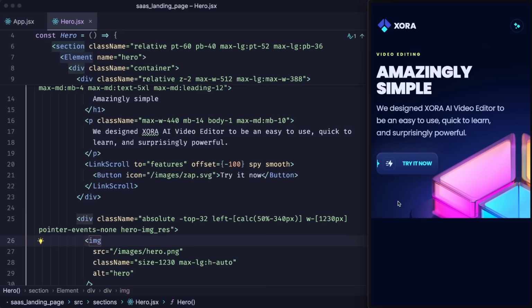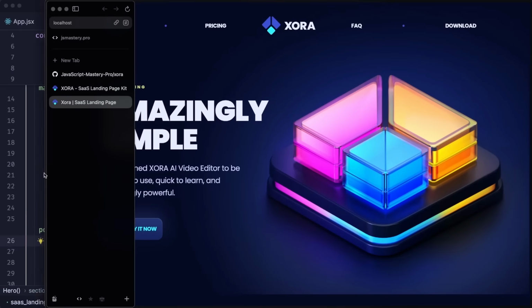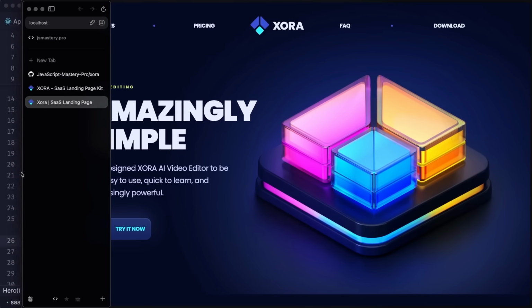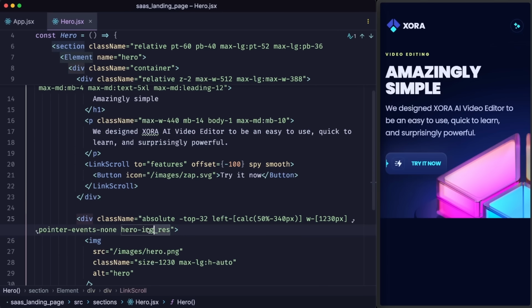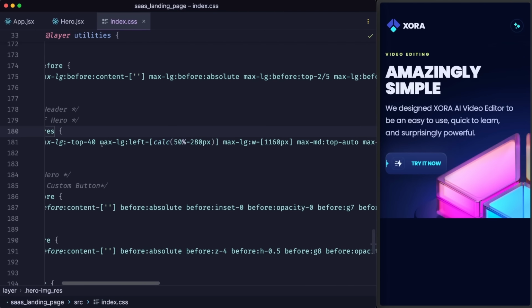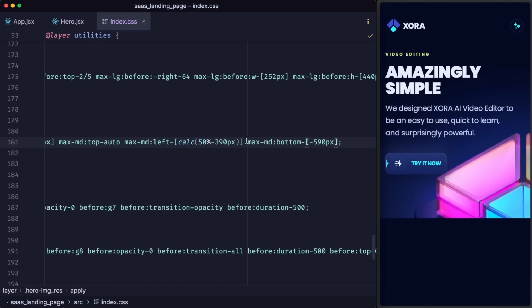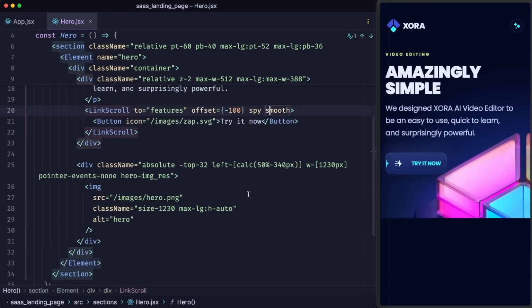If I save this, you can see on mobile, we move it a bit down so we can actually read the text. And as I scroll down, you can see it changes its position and it looks good on all screen sizes. To see what this hero-img_res does, you can search it across the CSS styles, and basically on different screen sizes such as max-lg or max-md, we're applying different properties to properly position it.